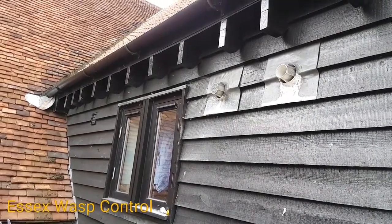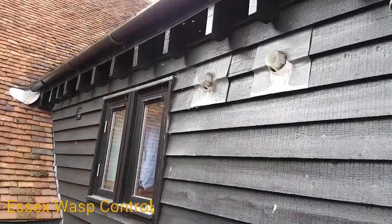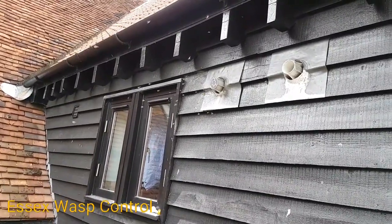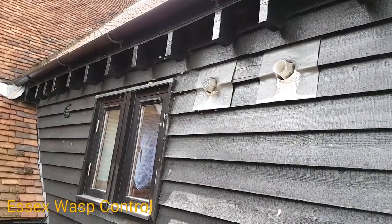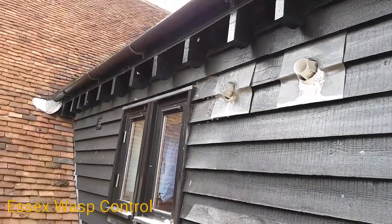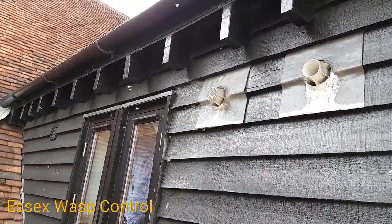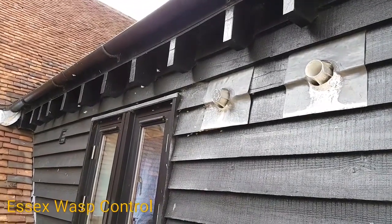So between the ones coming in and the ones going out, they're going to do a very nice job for us at now destroying their own nest. So it's all about putting the dust into the correct locations, and the wasps do the work for us. But as you can see, this is really very, very busy now, and job done, as I say.